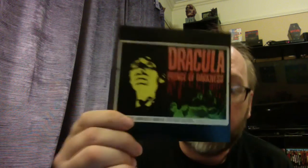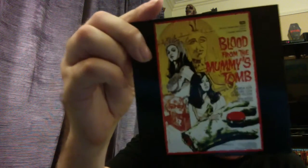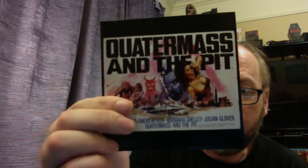But they did include, just like those Millennium editions did, some postcards. So we got Dracula, Prince of Darkness. So that one's going to be a double over there. And as you can see, we have Blood from the Mummy's Tomb, Quatermass in the Pit. Many people actually mispronounce that and say Quartermass. I think you'll get that more in North America than you will in the UK, where they really do know this character. I wish there was more done with this character. I'd like to see more done with that today.